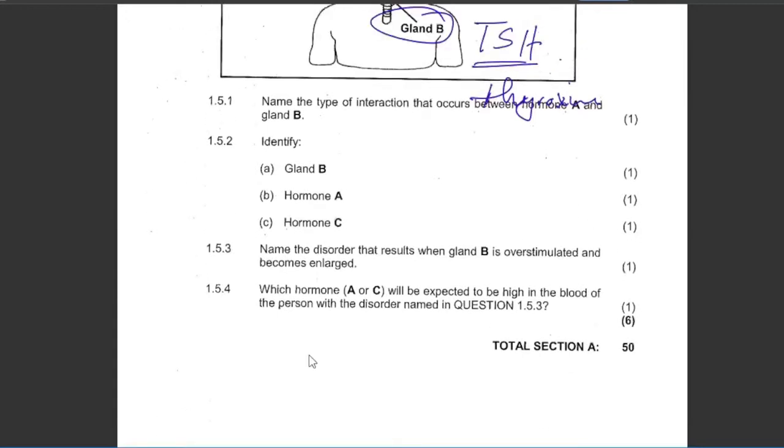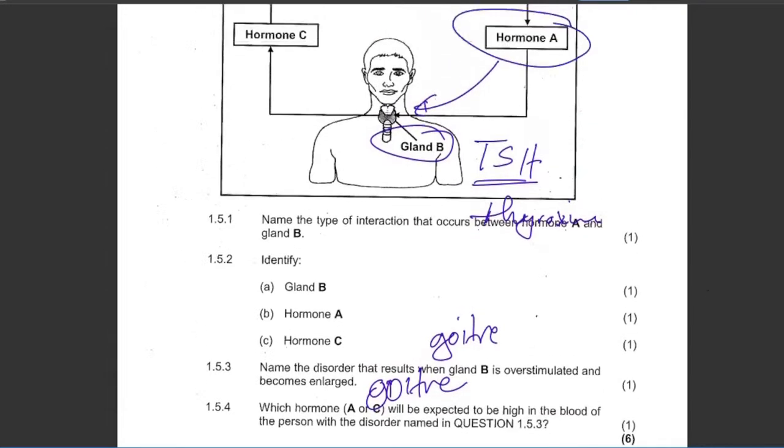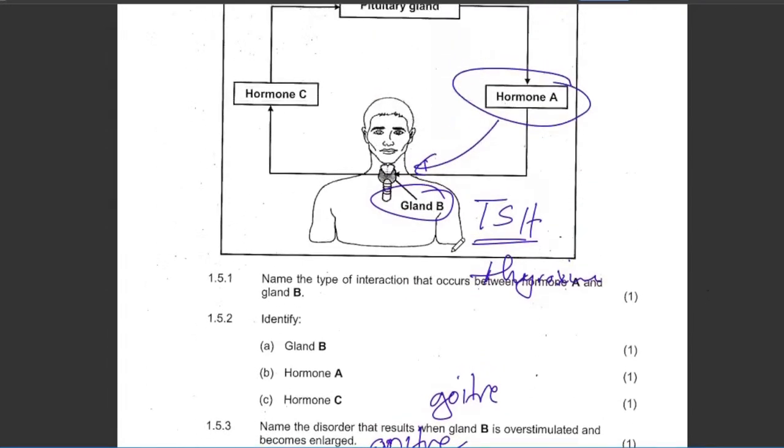Goiter. So the answer here is going to be goiter. Mind the spelling, because many people don't know how to write goitre or goiter. Then they're asking which hormone, A or C, will be expected to be high in the blood of the person when this disorder, the enlargement of the thyroid gland, is happening. The gland is overstimulated.